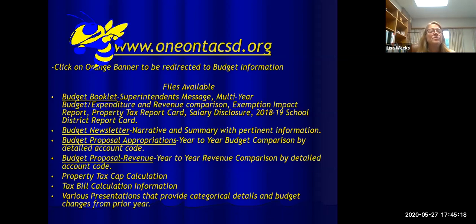The budget proposal appropriations, if you see that on there, that's about 50 slides long, and that has all of our budget codes. So that one has a lot of detail if somebody would like to go through all the numbers, and it compares last year to the current year plan.